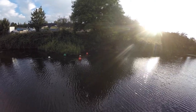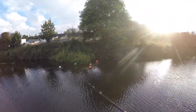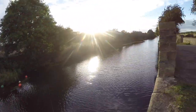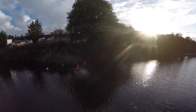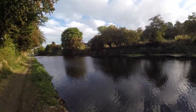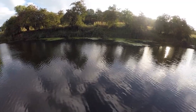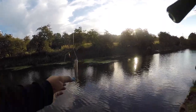Oh my days. Huge perch just followed this. Nice being a bit higher up and you can see what's following and everything. Wish I had more time on here today, there's so much to cast to. Really, we've got about an hour, if that, I'd say.